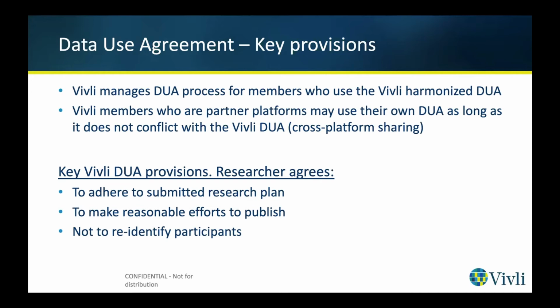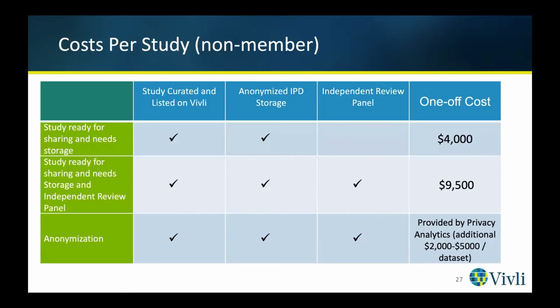So once signing the DUA and the DCA and having the data anonymized, submitting the data to Vivli. These are the costs, just to list it on Vivli with anonymized IPD storage. And this is, going forward even after your grant funds end.